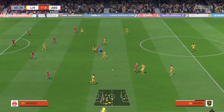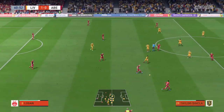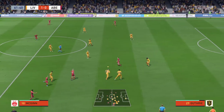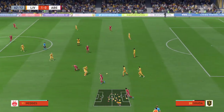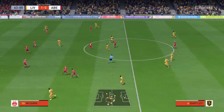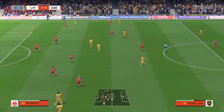Cosgrove now manages to keep hold of the ball. Hedges to Ferguson, back to Hedges. Logan now on the overlap. Plays it infield to Cosgrove. Cosgrove finds McGinn. McGinn runs up against a brick wall and it's well taken off him there. So Bartley. Pittman back to Bartley. They do look dangerous coming forward. It's just that momentum that Livingston gather.